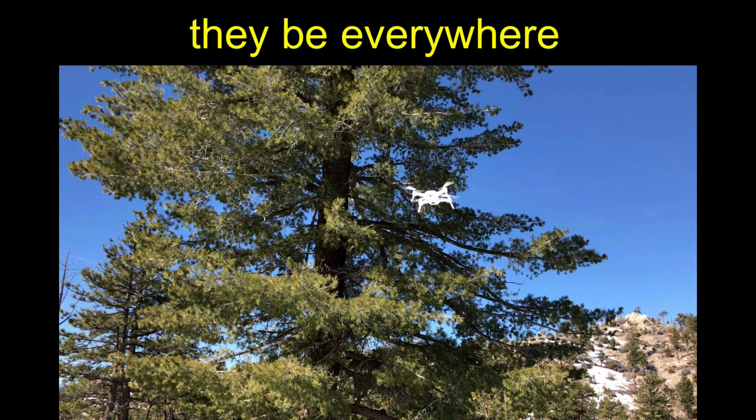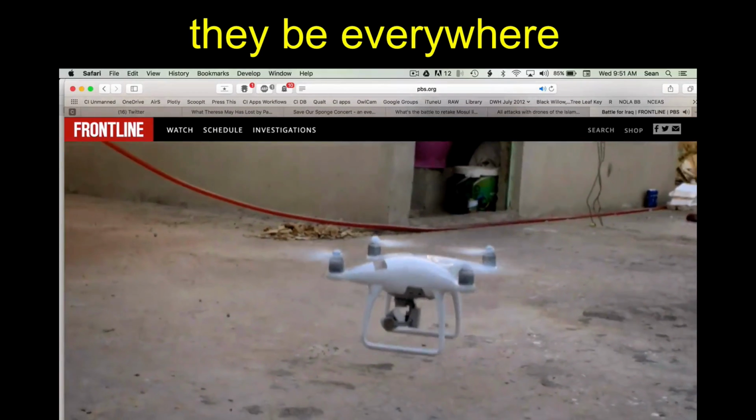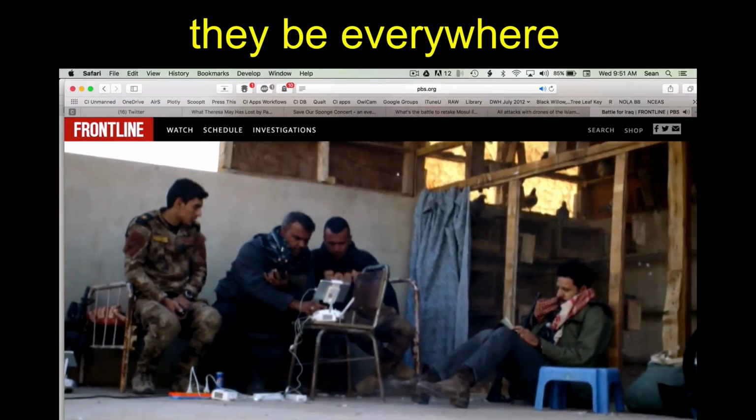And so this is where those of us that are interested in this technology and like to see more of it kind of think about this. But it's also important to think of what the public thinks. So this is the Iraqi army with their Phantom 4. The unit's leader, Lieutenant Colonel Muntadar. This is last November.